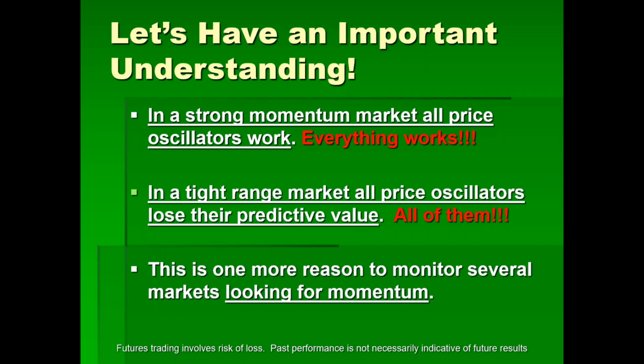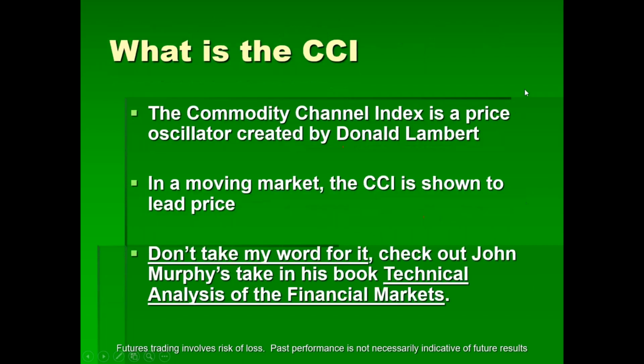So this is one more reason that you really need to monitor several markets looking for momentum. You know, the very first market I ever traded, day trading, was cocoa. Why cocoa? Well, because it moved.